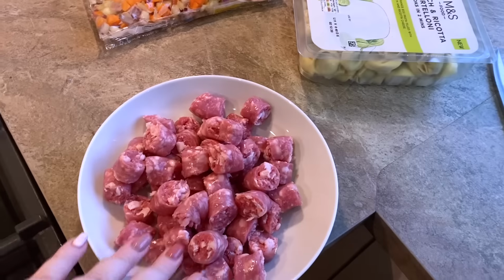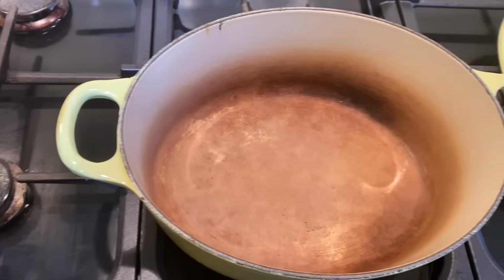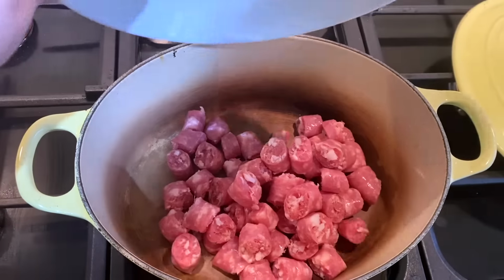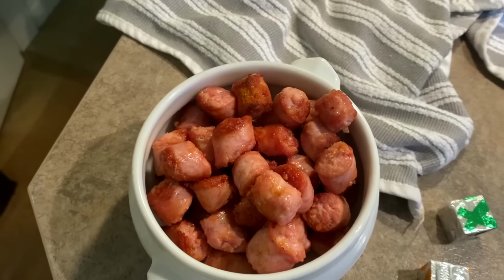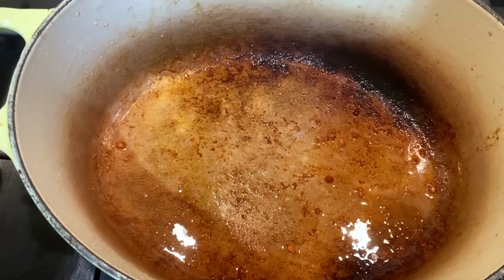So here are my little sausage meatballs. And I've just got a Le Creuset cast iron casserole dish, and I'm just going to fry these off in here. Ooh, the sizzle. So I've taken out these little sausages. Now they're all cooked and golden brown, and we've got all this pork fat yumminess left in the pan.